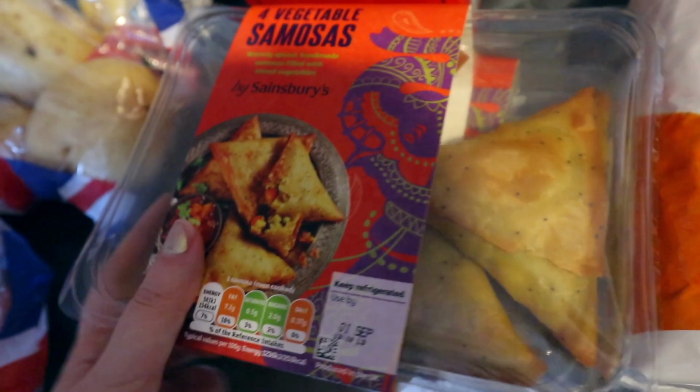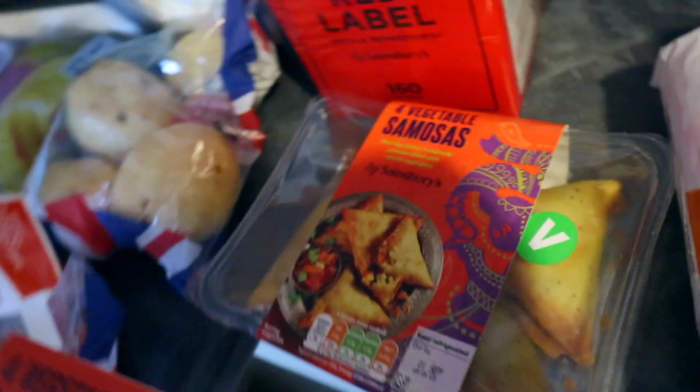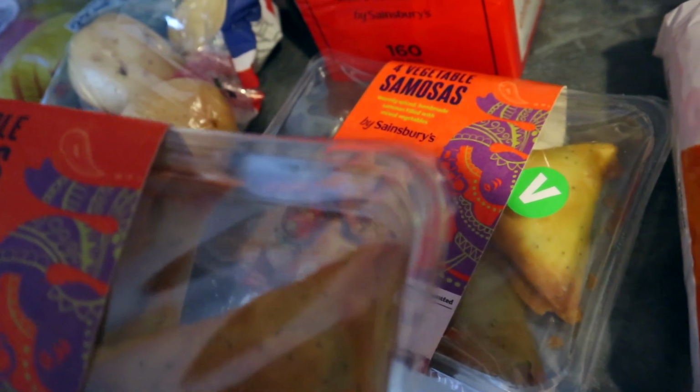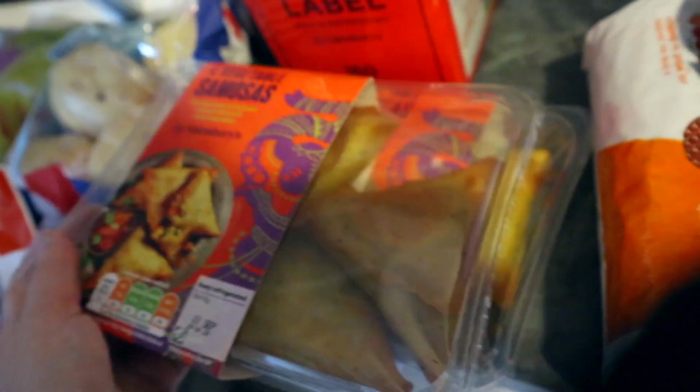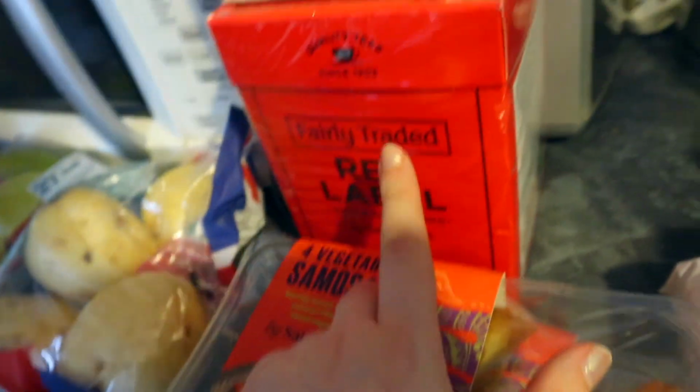Vegetable samosas. I thought I'd only ordered one pack, but I seem to have two. And one seems to have a V on it. Vegetable, vegetable. I don't get why one's got a V on it and one hasn't. They both look exactly the same, but that's all right. They're good for packed lunches.